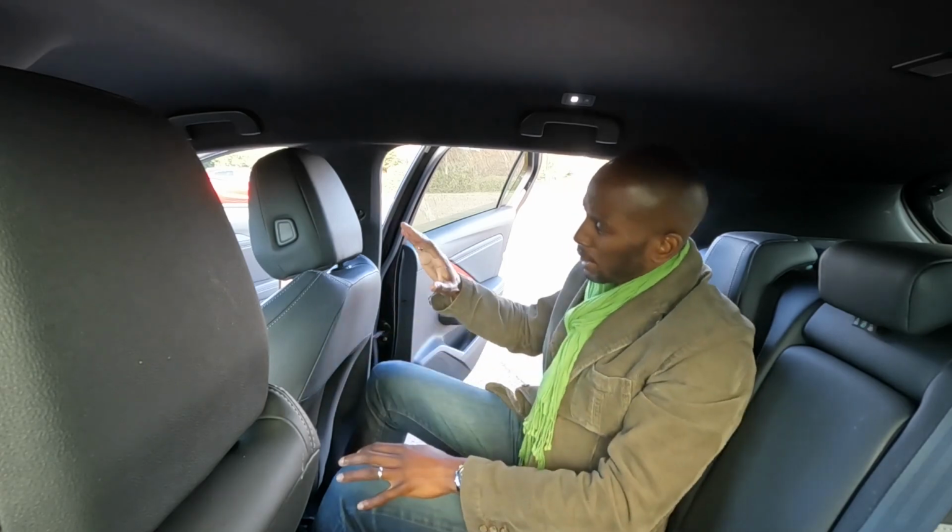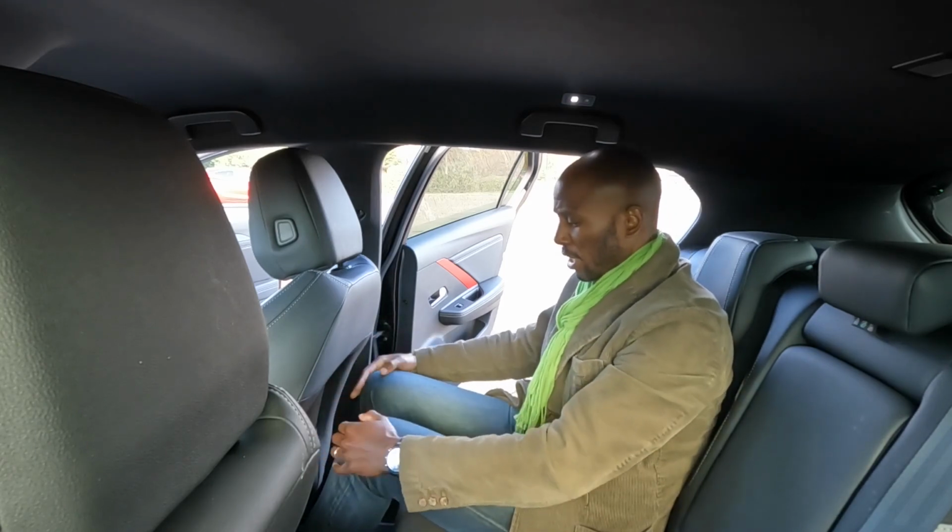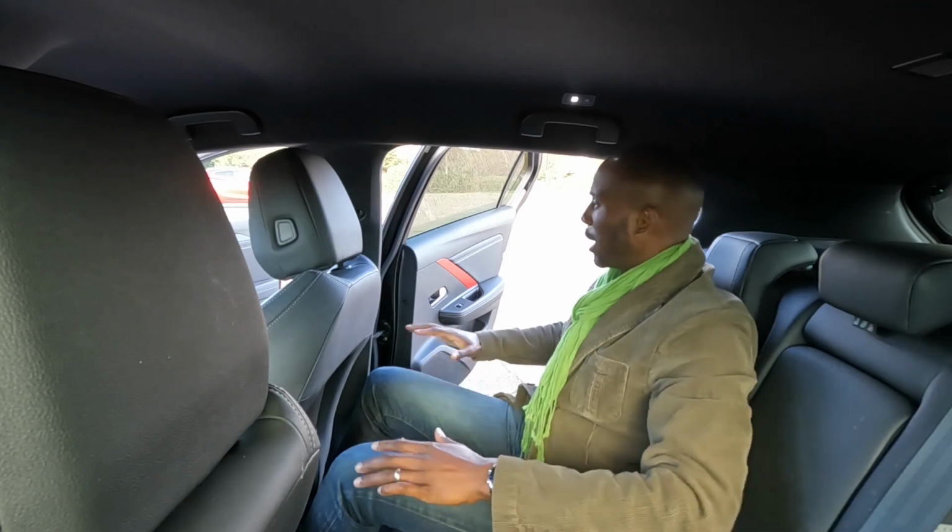Leg room: I've got the driver's seat how I was driving this car. My knees, once again, loads of leg room, and my feet actually go underneath the front of the seat as well. So there's plenty of leg room and space in here.